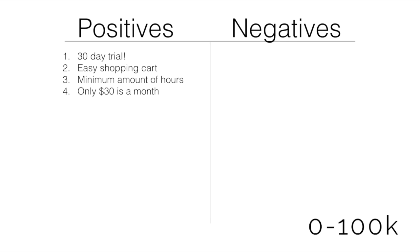Number 4, after the 30-day trial, it is only $30 a month. It starts out at $30 a month. Now, Shopify and BigCommerce, you pay different amounts, but in the end, it's usually about the same amount. Now, once you start growing, then it's going to cost more, but by that time, your business can just pay for those accounts. Number 5, you get to keep your customers. Remember on the deal sites how you don't?